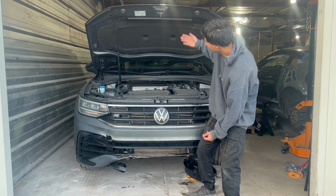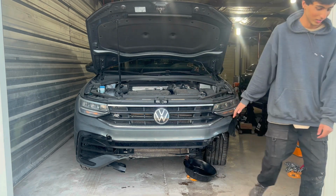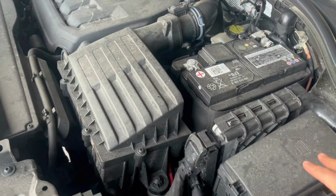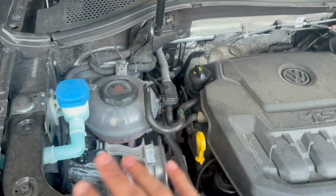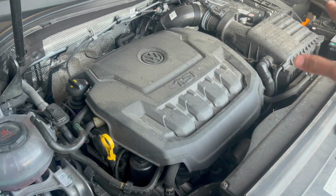And then the hood strut pops open the engine. Super sick engine bay, so clean in there. All right, guys, let's take a look at this engine bay real quick. All the fluids and everything is still in this car. It still has some fluid, so it definitely didn't leak out all of it, but it's looking really clean in here. We don't have any work to do in this engine bay.